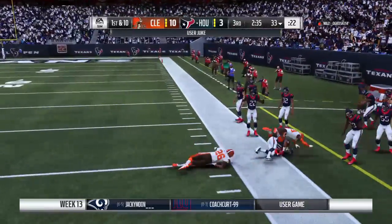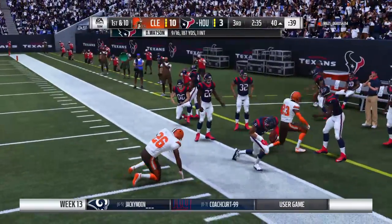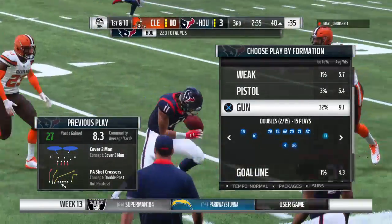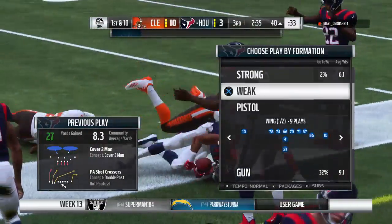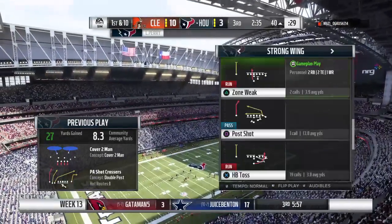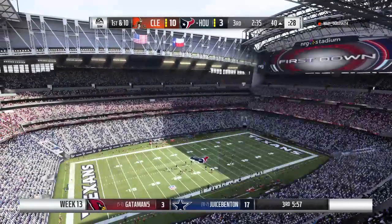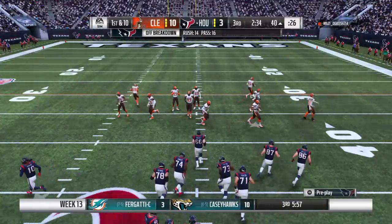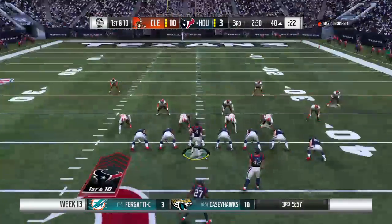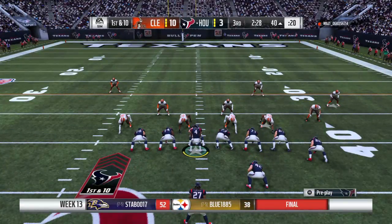He's got his man on the crossing route. A very solid gain of 27. I know many people like to throw to the tight end, maybe in a little flexed out position because he creates mismatches with his size. But slot receivers do the same thing with their quickness, their speed, and their route running savvy. Watson now 5 straight completions here in this second half. 1st and 10.